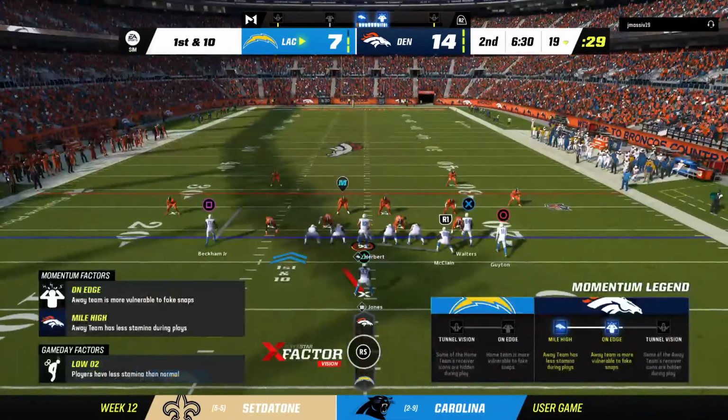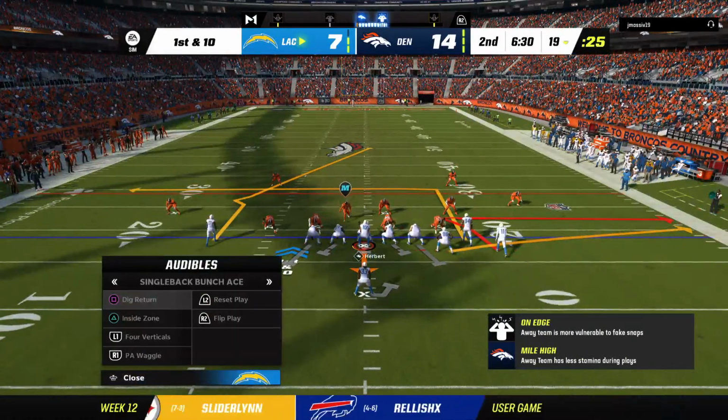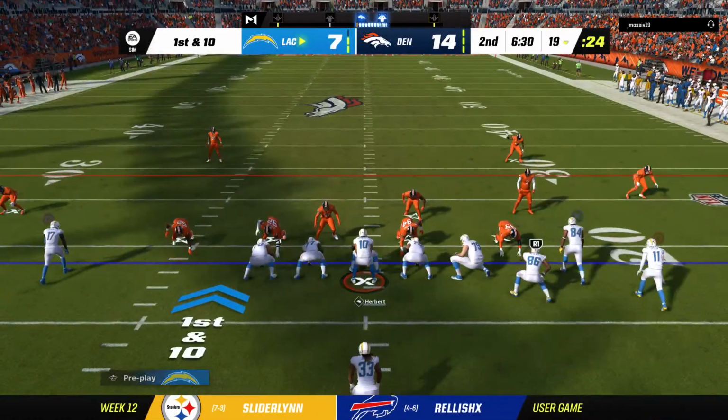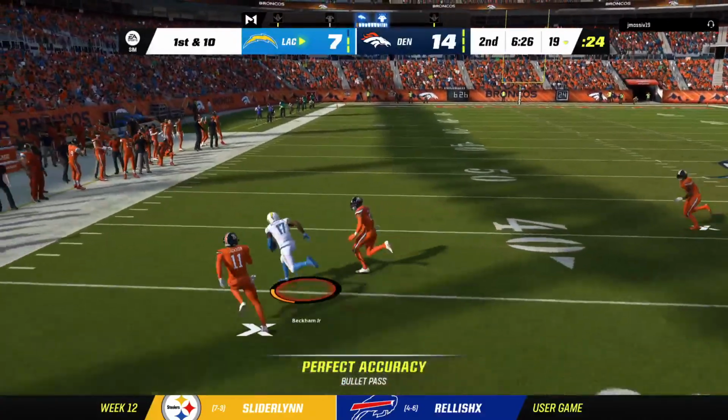The Charger drive about to get going. Right now they're on the wrong end of the scoreboard, and that won't change if this drive ends like the last one when they had that lost fumble. So you have a feeling taking care of the football is certainly paramount right now.